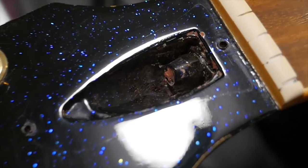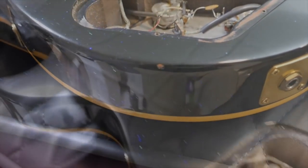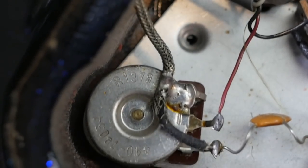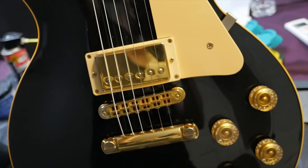But our truss rod is in perfect shape right there, and the cover itself reads standard. Now, unfortunately, over here, there is a chip through the finish. But anyways, let's look inside our control cavity. We've got 1993 dated pots everywhere, which is what I would expect to see, and the solder joints appear original to me. We've got our strap buttons in our regular locations. They're all done up in gold. I guess that's something else that makes this fancy, is the fact that we've got gold hardware on this.